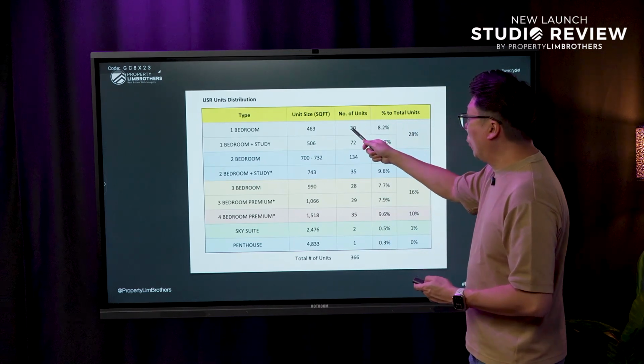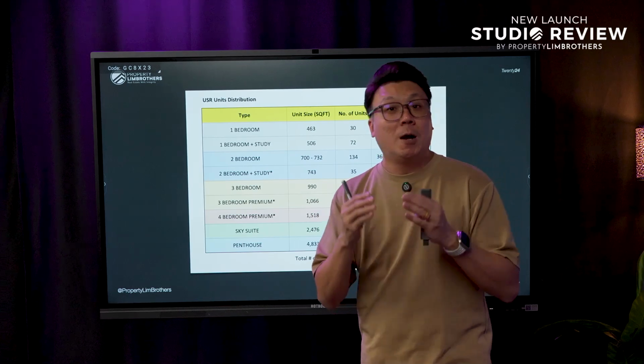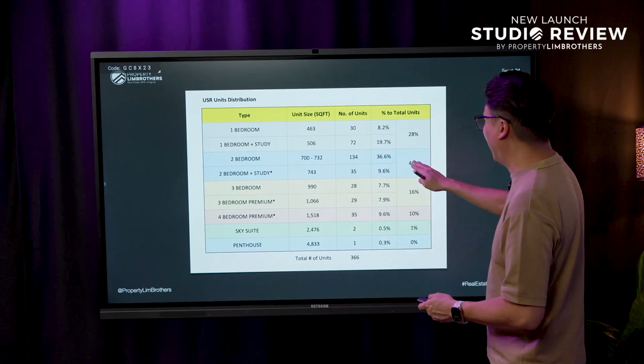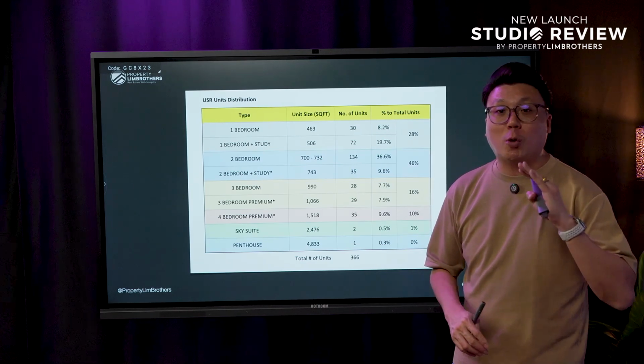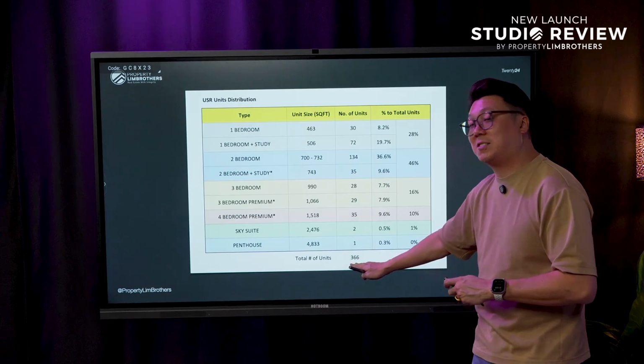So for the 1-bedroom and 1+ study, in total, you're expecting about 28% of the units distribution and market share. For the 2-bedroom plus 2-bedroom plus study, you get about 46%, which is close to half of the total number of units right there in Union Square, standing at 366.